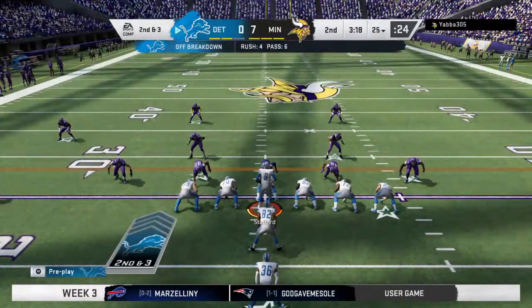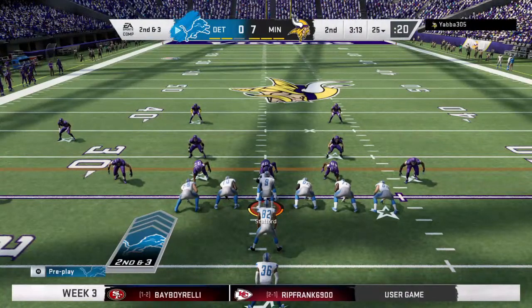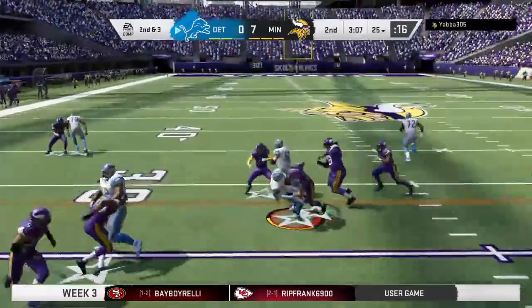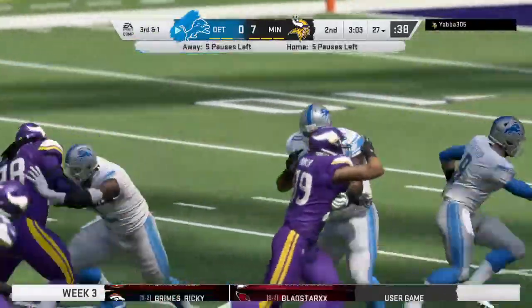A good run got 7 on first. Here's 2nd and 3. Slam, slam. Check. 40 guys. They'll run here with Robinson. And he's upended after a gain of 2 out to the 27.